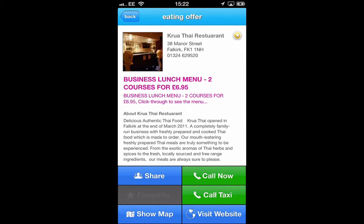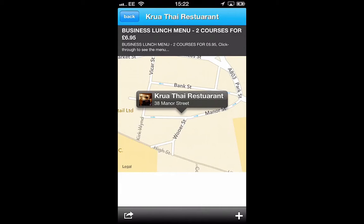I can call a taxi, and in return for that, the taxi firm will help promote the app in their cabs. I can visit websites, so I can click through to the restaurant website there, or to their Facebook feed, wherever they want to take me. I can get directions of how to get to that specific business.